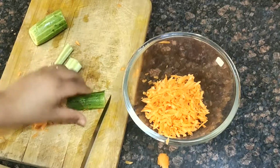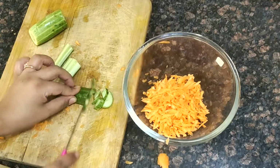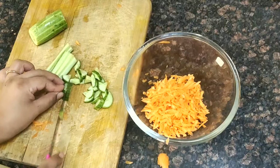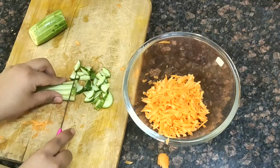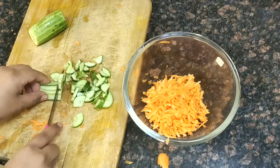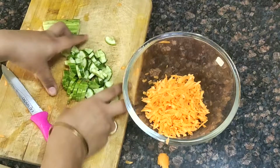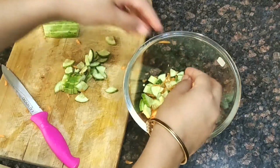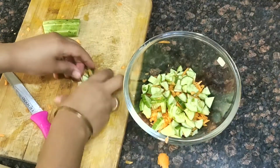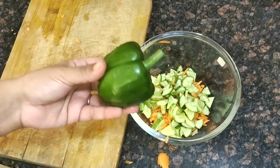Cucumber is not only a good source of fiber, it's a very good source of magnesium, plus it's very hydrating. Therefore it makes the skin glow like anything, and we should add a lot of cucumbers if you are suffering from constipation. Usually what happens when we eat a high protein salad, there is a feeling of bloating. Many people suffer from constipation also. Whenever you are on a high protein diet, make sure that you add a lot of fiber to it so that you are not constipated. And here goes the final cucumber.